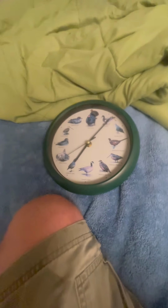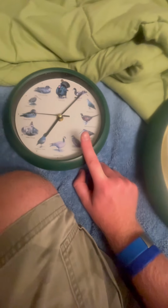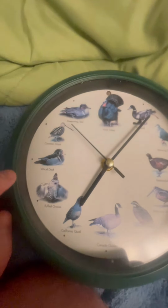Alright guys, here's a quick video of these two bird clocks I have. One's a big one, one's a small one. I've had this one for a long time, ever since I was a baby. And I got this one a couple years ago at my church for a voting thing, or whatever it's called. I voted for this one, so I won this one.